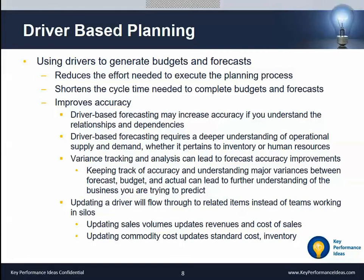Updating drivers will flow through to the related items instead of teams working in silos. Historically, if you're putting together like a forecast or a budget in, say, spreadsheets, for example, you might get the sales from one team and the cost of sales from another team, but those units between those two inputs don't necessarily agree, so you know that your forecast is really not accurate because you're not basing it on the same assumptions. Another example is updating your commodity costs for things like your standard costs and your inventory. So if you update your commodity costs, they can flow through to your standard costs and your inventory.